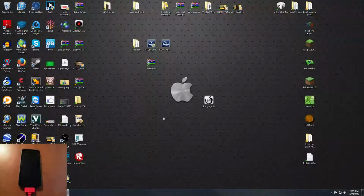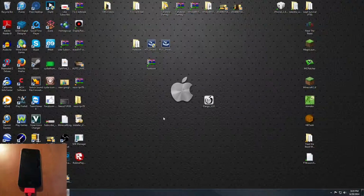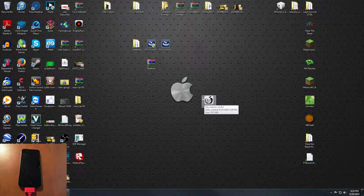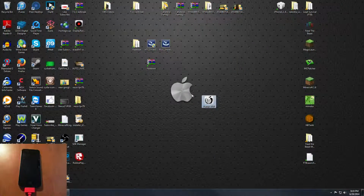Guys, BlazingWoodTutorials here for another tutorial, and I'm glad to announce that the iOS 7.1.1 jailbreak is now officially released, out of nowhere, by a Chinese or Japanese team. Don't know, sorry if I got that mixed up. But their application is called Pangu.